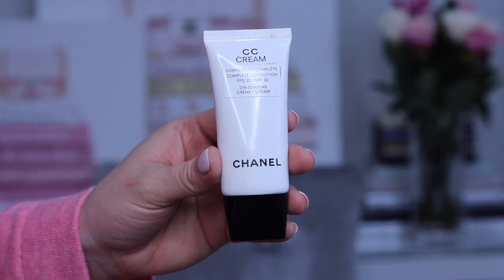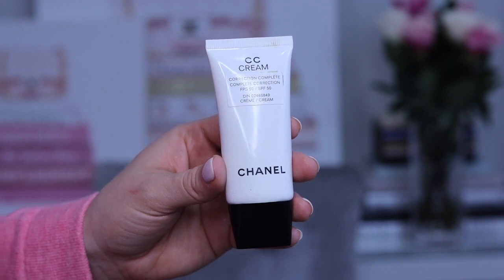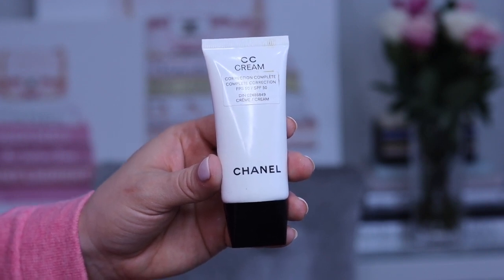And the final foundation I've fallen for this year, especially over the course of the summer, is the Chanel CC Cream. Now, I will say at SPF 50, I think that is fantastic. I am always in favor of more sunscreen and SPF in my life, especially in the summer when we're outside more. This CC Cream, it is lightweight, you know, a nice solid amount of coverage, easy to blend, something that looks beautiful on camera, looks beautiful in real life, and is just really, really comfortable on the skin. Like, I am so happy I discovered this one this year.